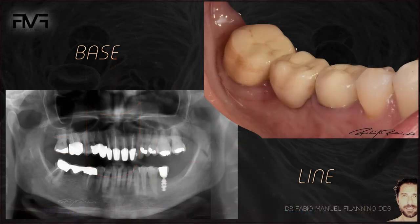Today we talk about dental extraction using magnetodynamic technology, immediate implant, narrow ridge management, and socket preservation. We are in the lower mandible, right side, elements 4.7, 4.6, and 4.5, where the patient needs an implant-supported rehabilitation.